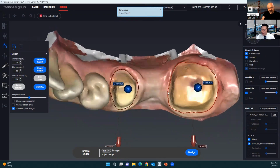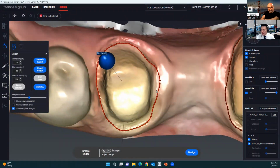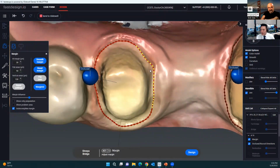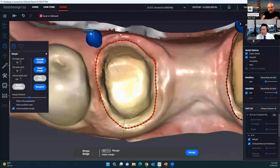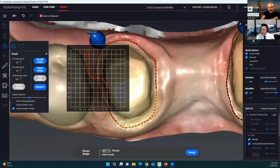So the margin AI does start out by establishing the margins, or pre-placing the margins. And here I actually didn't do a great job of retraction, but you can see using the color mode, and since I prepped it, I have a pretty good idea of where to position that margin line. So I'm going to move this in a little bit on number 20.